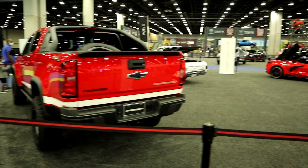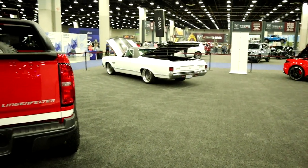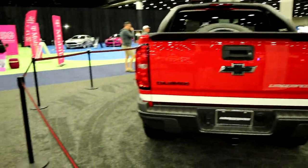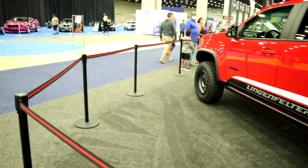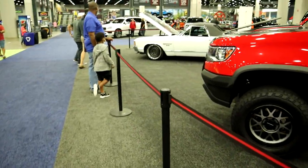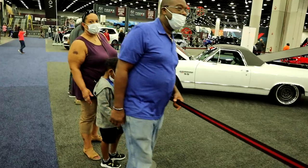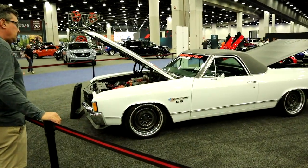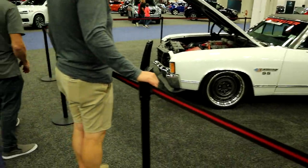Oh, come on now. Is that an El Camino? Is that an El Camino, my boy? Yep. Gotta come over here and see the El Camino. Look at the. Oh yeah, we're finna get some good footage of this.